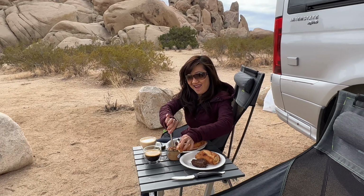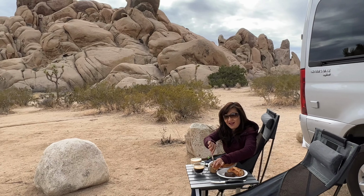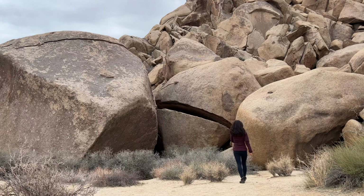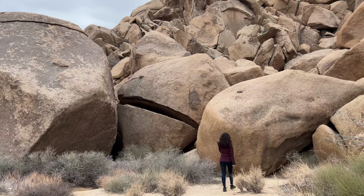Okay, lunch. After lunch, we went on a hike and climbed some rocks.